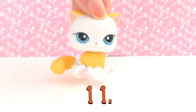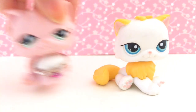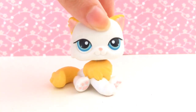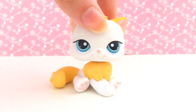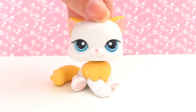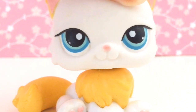At number 11, we have the Persian. Now, keep in mind that there are actually two Persian molds, but the one that I'm talking about is this one. I enjoy these ones the most. They look the most sophisticated in my opinion. They look very fancy, very elegant. I just love playing with them, their paws. They just look so cute and I love them so much. Clothes are a minor struggle, but for the most part, they fit like a charm.